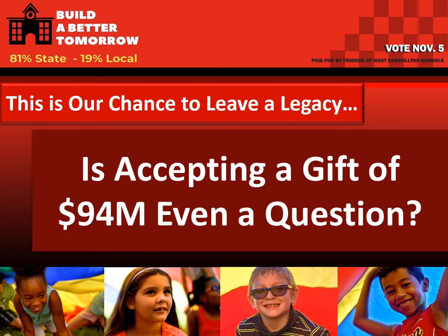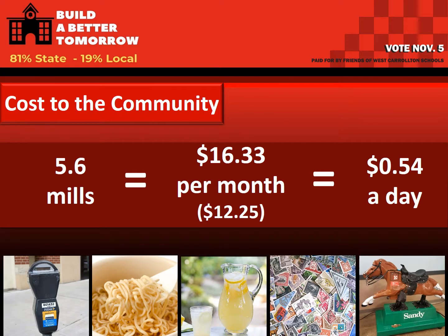The state is agreeing to fund $94 million for new buildings in West Carrollton School District. Building Now locks in our local share at 19%. This is a great opportunity for not only our students, but our community. The decision we make this year will benefit generations of future pirates. So what is the cost to our community?